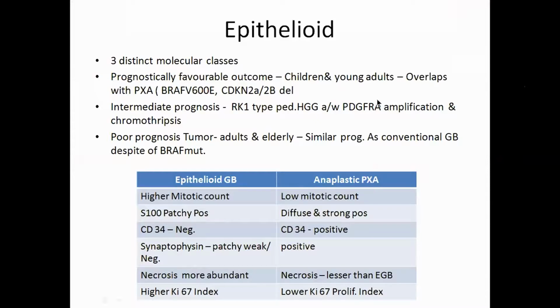The current WHO classifies epithelioid glioblastomas into 3 distinct molecular classes. One is the prognostically favorable group, seen in children and young adults, which overlaps with PXA, with BRAF V600E mutation as well as CDKN2A/B deletion. Then epithelioid GBMs with intermediate prognosis are the RTK1 type, receptor tyrosine kinase 1 type of pediatric high-grade gliomas associated with PDGFRA amplification and chromothripsis.